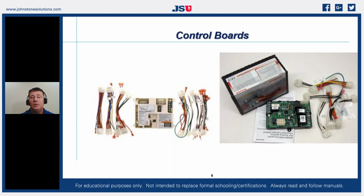So we can use some of these universal boards to cover all the way up into the 96% furnaces. By the time we get into the 97s, now we're talking about modulating furnaces that have a very distinct control board. But even the manufacturers are starting to swing towards the benefits of using universal replacement control boards.